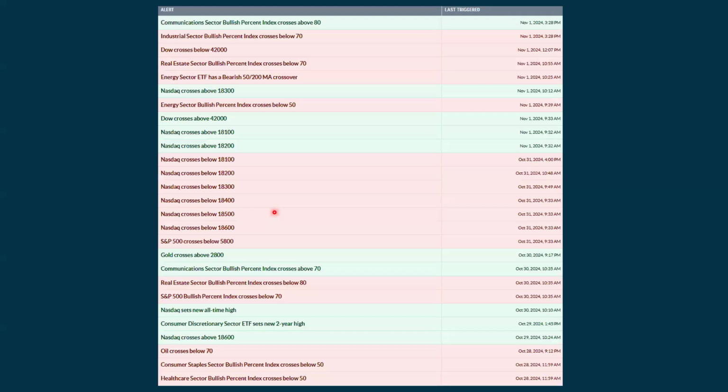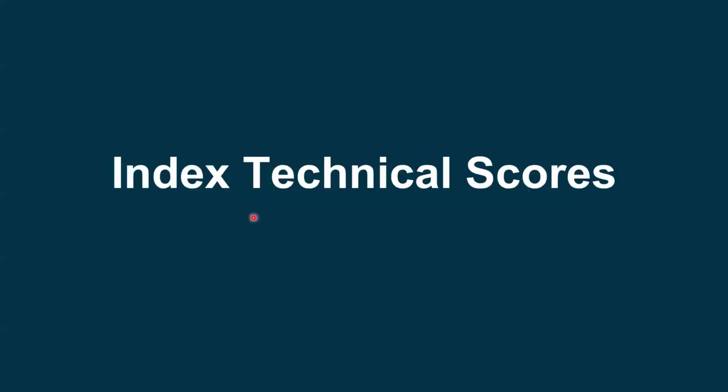Stockcharts.com has technical alerts, and this is for the whole week. If it's red, it's negative. If it's blue or green, it's positive. We saw some things really going down red as the market is kind of shifting. Then we saw some positive things as well. So at a glance, you can see whether we are turning more positive or more negative for that particular day.